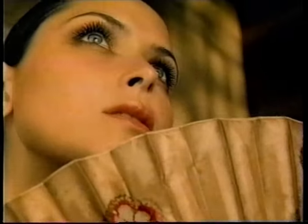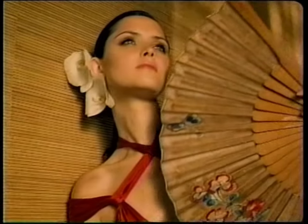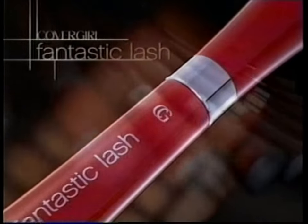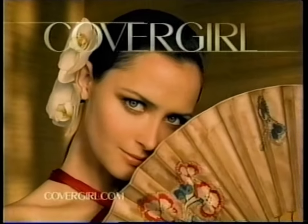It's an entrance-making fan of lashes. Fantastic Lash Mascara. It takes everyday lashes, fans them, and expands them. A lash fanning brush separates one by one. Fantastic Lash Mascara from Easy Breezy Beautiful CoverGirl.